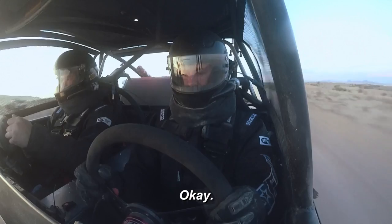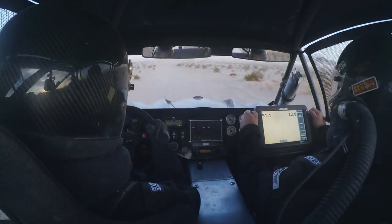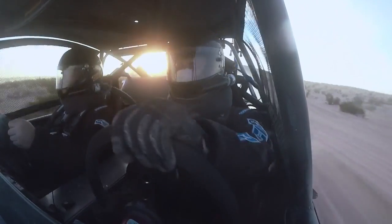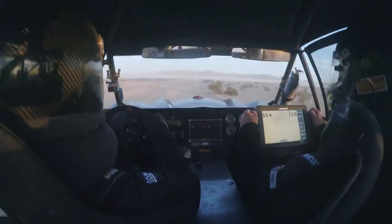Keep her skid back, okay? Got a hard left coming up. Clean air moving through the motor's intake, and a great view of the track. Something coming. Just easy right here, but keep going. Keep on. Raced our race and just held a good pace. All tips are looking good. Right. And then we started pushing really hard, and we put down some really fast lap times.